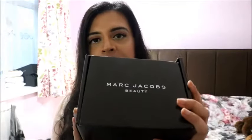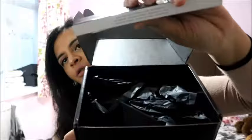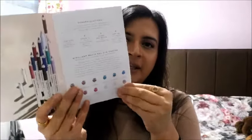So this is the box I received. It was delivered by Royal Mail and I think I've had it for like a week or so. If I open it, as I'm really good at opening boxes, it comes with this pamphlet and then the two eyeliners which I've received. Now the pamphlet is basically trying to tell you what can be achieved from these gel-like crayons, whether you want to use it for lining your eyes, or as an eyeshadow, or for your waterline. So that's what this pamphlet is about.